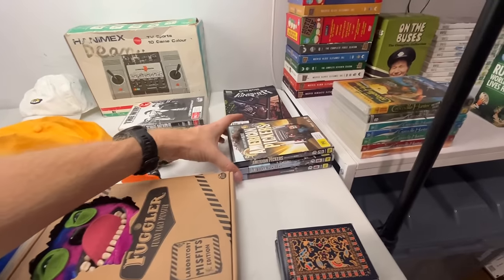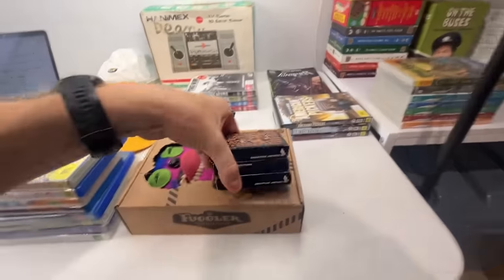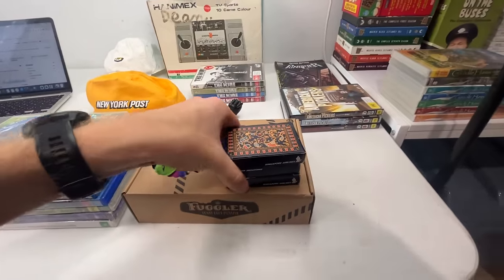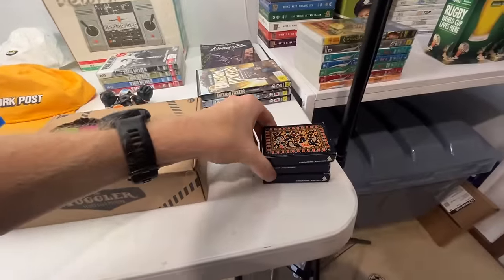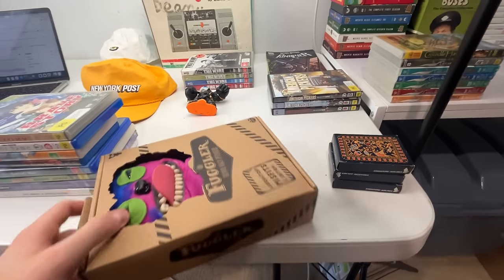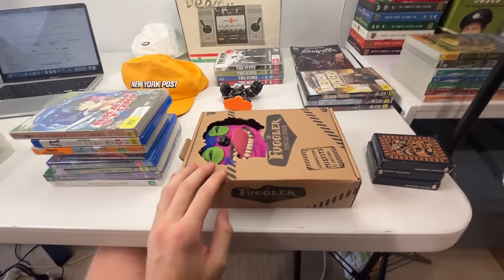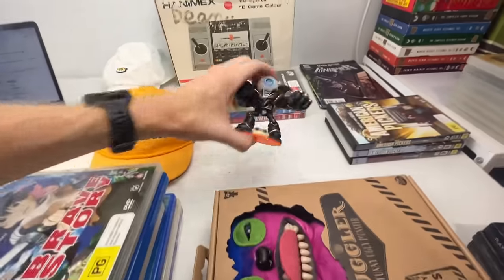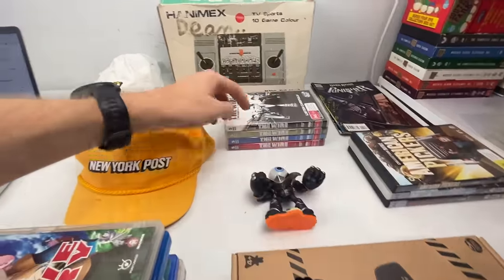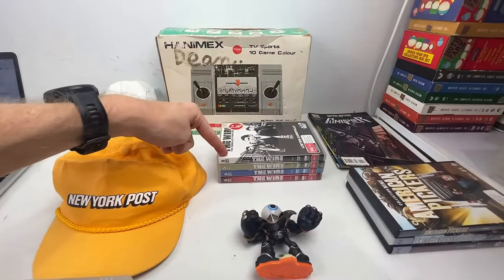We've got some more DVDs here, American Pickers selling for $15. We've got these decks of cards. These are just Singapore Airline cards, and they sold for $25, I think, in total cost. That'll go straight into a small satchel. We sold a Fuggler for about $18. I think I paid $10 in store for that, so that's pretty much money back. We got $15 on this little Skylander figure. The Wire on DVD, that only sold for about $12, so we're not going to make anything there.